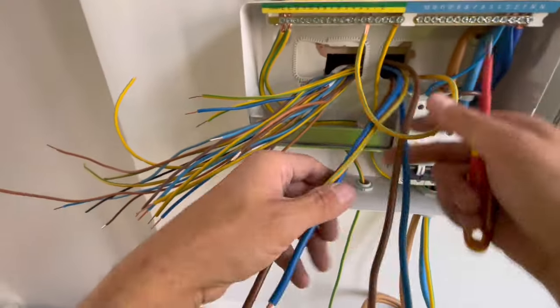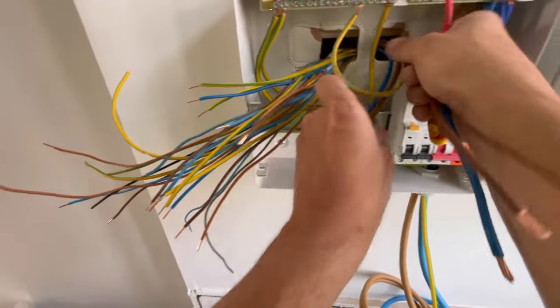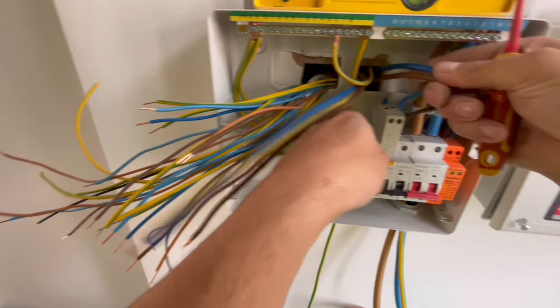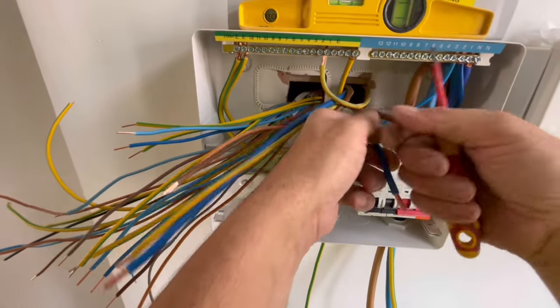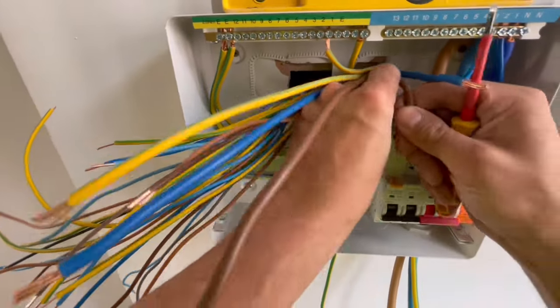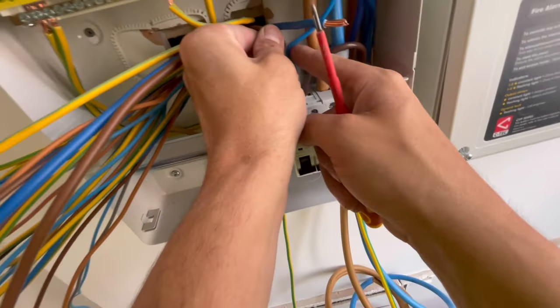And so for this one, there we go. I'm just going to push them behind and we're going to go live and neutral the other way, so I'll put a little bend on these, and we'll have live into there.